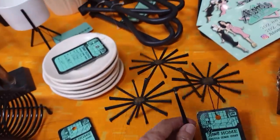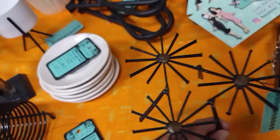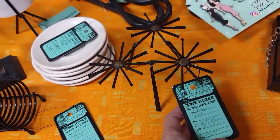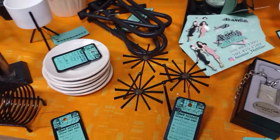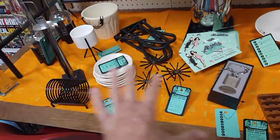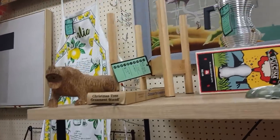Look at this cool vintage trivet that holds it above the table. I kind of am digging that. It's $20, so. I love it, though. I love their whole little mid-century kind of vibe going on here. Presentation is everything.